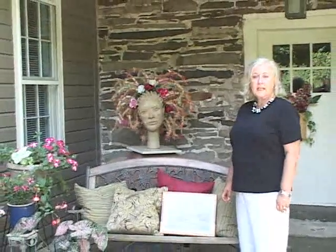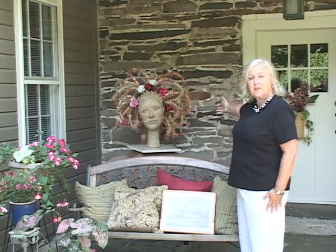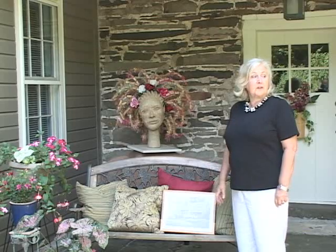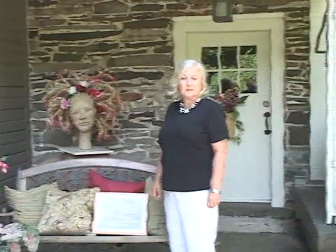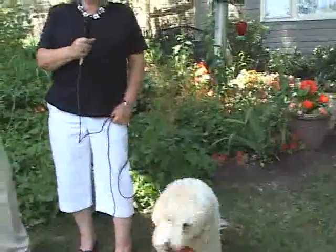Welcome to our next garden, which is owned by Mary Alice and Ken Lindquist. And this is Mary Alice's Lady of the Garden. And as you can see, Mary Alice is a very talented artist. So we're going to get to see these beautiful gardens that surround this old stone house. Welcome to the garden of Mary Alice and Ken Lindquist, and our buddy here, DJ the Labradoodle.